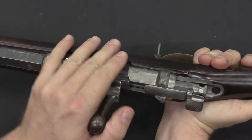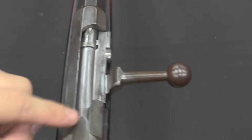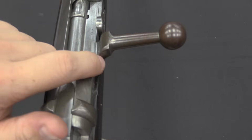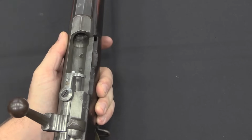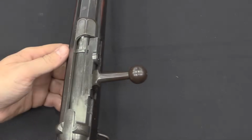We then have our bolt handle there. As I mentioned at the beginning, the bolt handle has been modified. It's lifted up to clear the magazine. However, if you have the magazine removed, this will function just like a standard Gewehr 71. So you still have a fully functional single-shot rifle without the magazine in place.